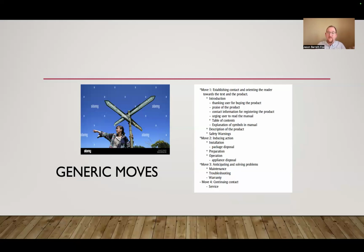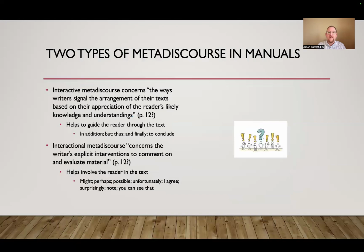Move 3, you're anticipating and solving problems. And move 4, you're continuing the contract with questions of service. So again, these are all giving you a sense of what technical instructions tend to look like across both English language and Spanish language contexts of generation.